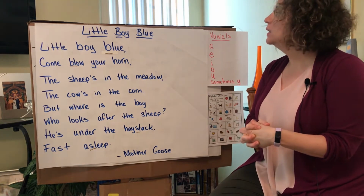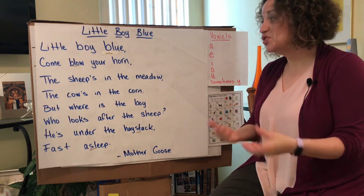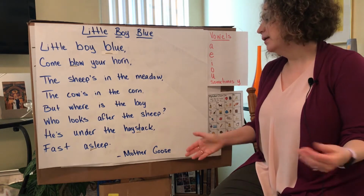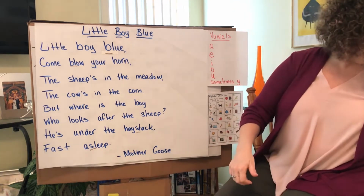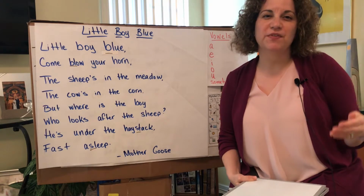Little Boy Blue, come blow your horn. The sheep's in the meadow, the cow's in the corn. But where is the boy who looks after the sheep? He's under the haystack, fast asleep. By Mother Goose.